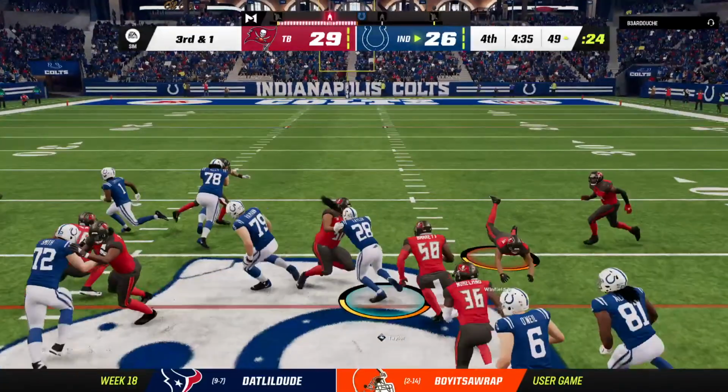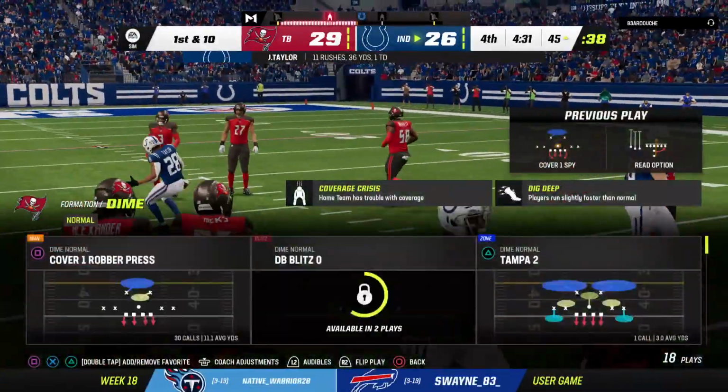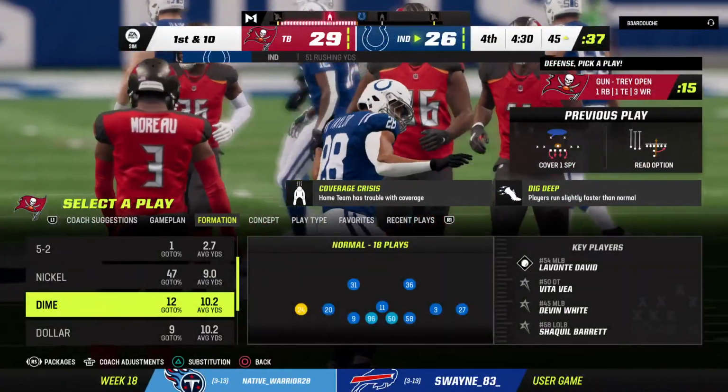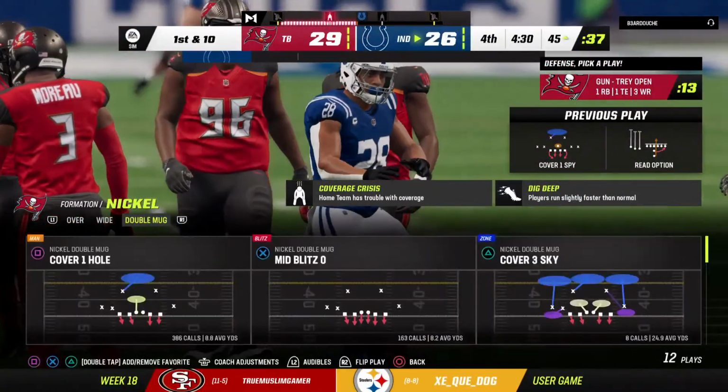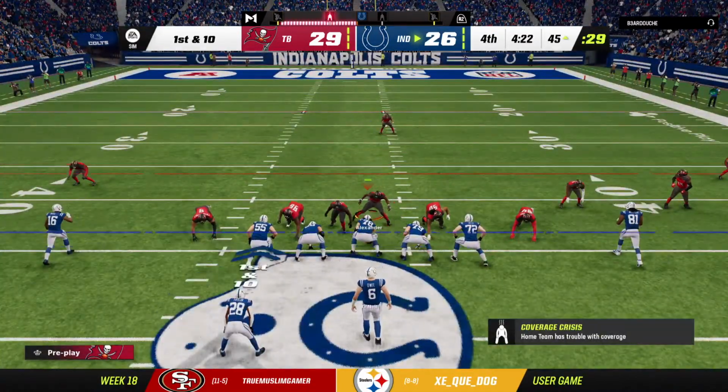They'll try and run for the first with Taylor. And he'll be brought down at the 45-yard line. They have the first down with that gain of 4 yards. Brandon, what were they thinking on defense there? It looked like they were playing for the pass. That was 3rd and short.